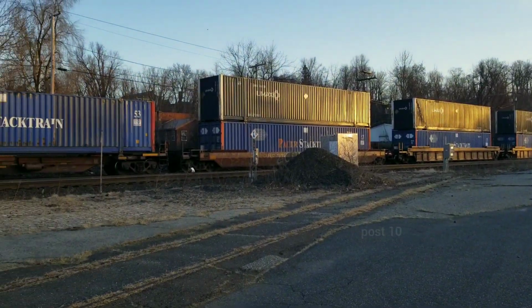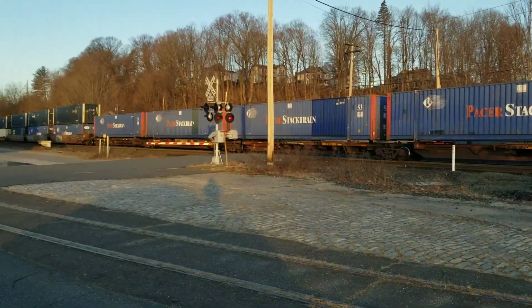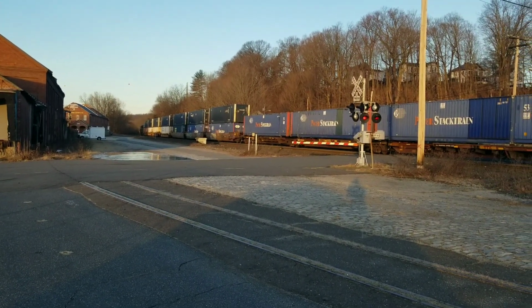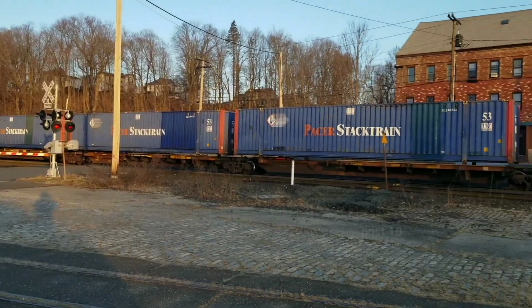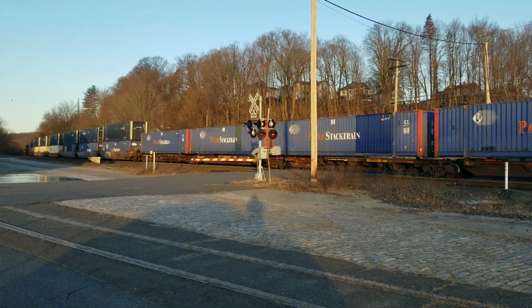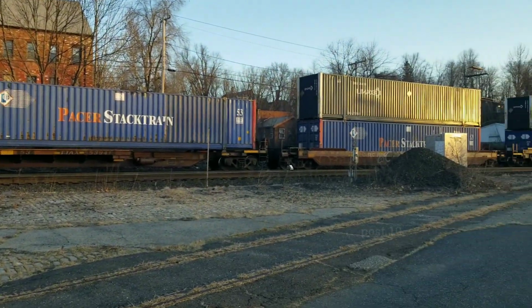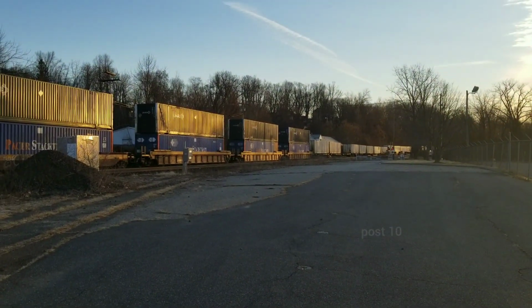So what they do here is they're probably switching the track, and this train's gonna start reversing to pick up or drop off some of these cars. This usually takes them a while. And depending on the day, this could be blocked for 5 more minutes or another hour. I'll come back out when they start moving again.